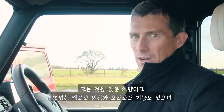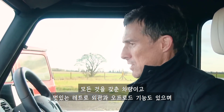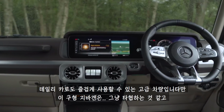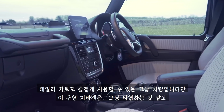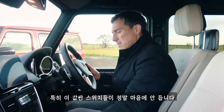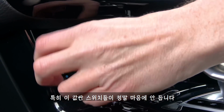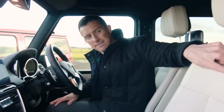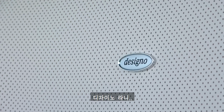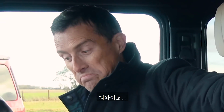It's a do-it-all car. It has the cool retro looks and the off-road capability, but it's a luxury car that you can actually live with and enjoy every day. Whereas this, you just feel like you're making compromises. Particularly don't like these cheap switches down here. They're very last generation Mercedes, as is this, look. Designo. I do like this though.